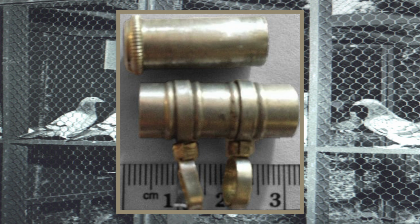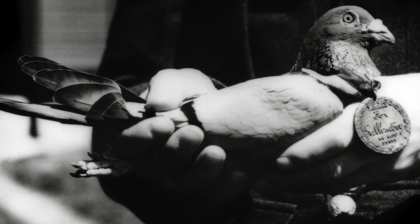Small tubes like the ones pictured here were strapped to the leg, the most common use, usually color-coded to identify the correct recipients. Larger tubes that were strapped onto the back would be used to send larger or heavier message loads. Allied forces awarded the Dickin Medal to 32 pigeons.